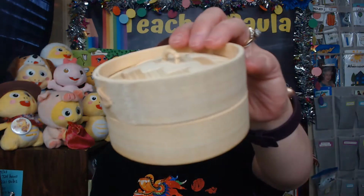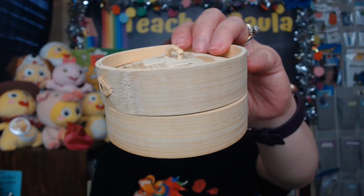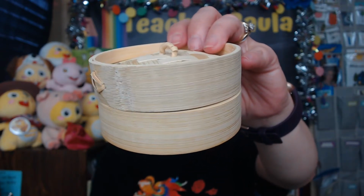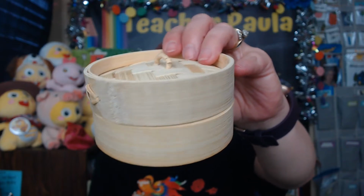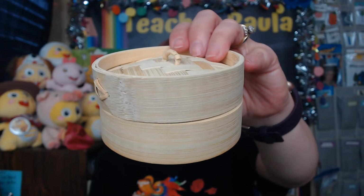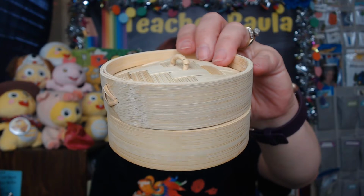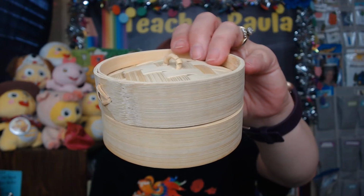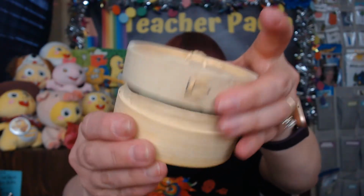Then the next one is a zongzi steamer. Oh, look at how cute it is. These dumplings are a traditional dish of sticky rice with a sweet or savory filling wrapped in bamboo leaves and secured with twine. They are assembled the night before, enjoyed in the morning, and leftovers are thrown in the river to commemorate Qu Yuan. It does look like a little steamer.